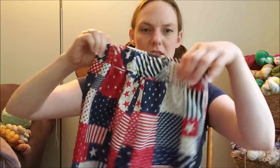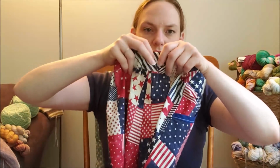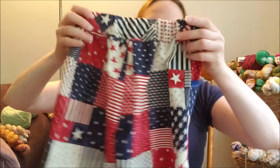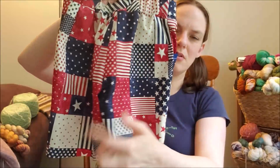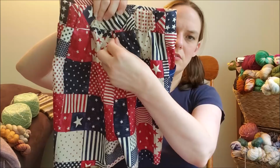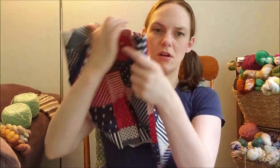So the back, you can see that's where all the gathers are, and they can kind of move around. I may do one more seam in the center. I don't know yet what I'm going to do. I did not pattern match quite as nicely back here because it sort of tapers for that center back seam. So you can see the squares get smaller, but they turned out pretty cute.